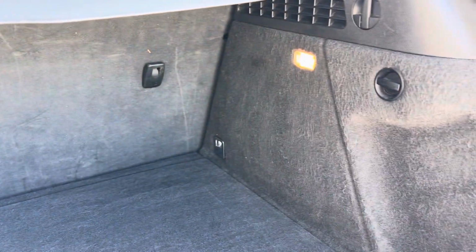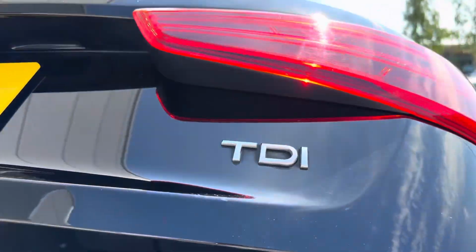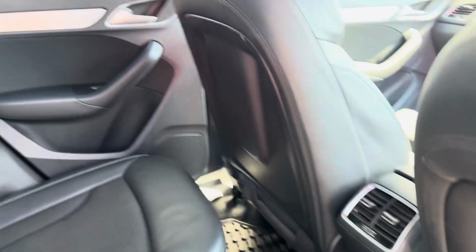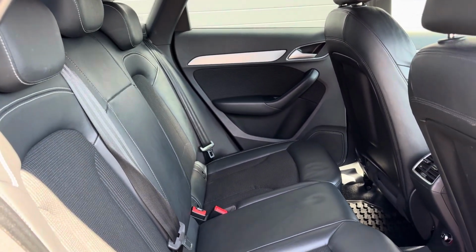Around the back, the power-operated tailgate opens to reveal a spacious and flexible boot, complete with reversible floor and extendable cover. In the back, you will find supportive seats with ISOFIX mounting points, generous headroom and legroom for up to 3 adults, and a black cloth headlining which adds a premium feel.